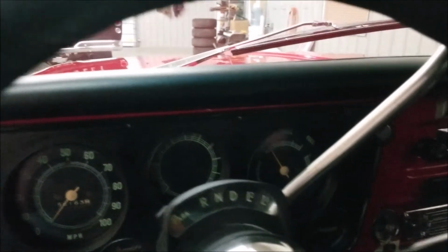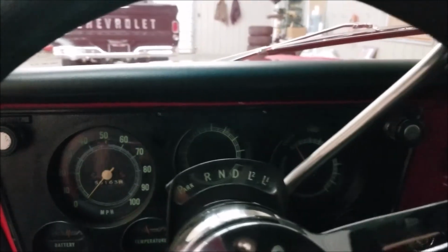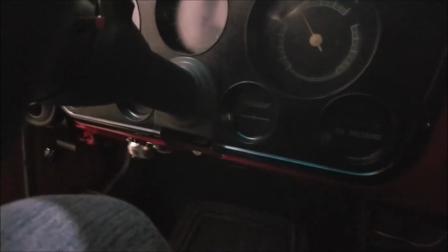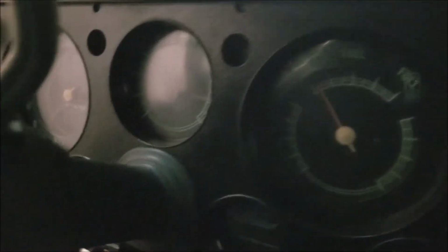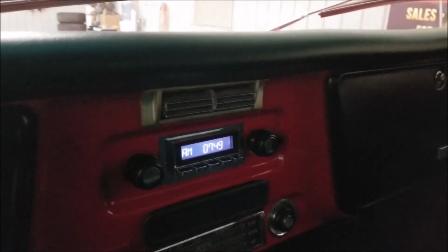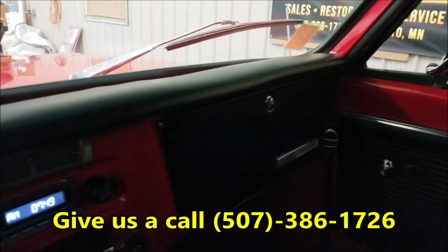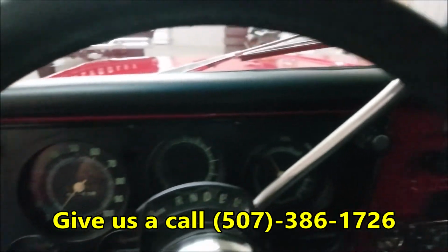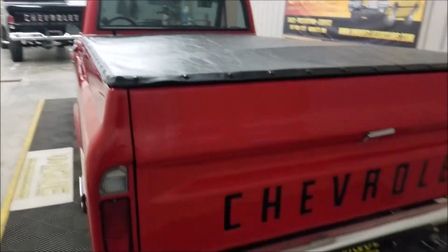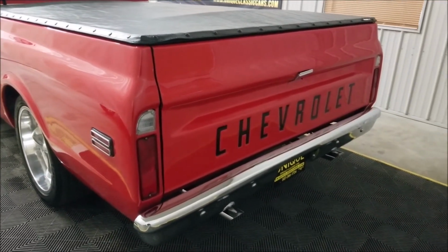Let's go ahead and fire this up so you can hear that 396 run. What do we got for gauges? Battery gauge works. Temperature gauge appears to have come up a little bit. I did have it running a little bit ago to check some things out on it. Looks like the oil pressure gauge came up also. Fuel gauge looks like it has also moved. Radio power's up. Feel free to call us if you have any questions on any specific stuff. Great sounding truck. Slip around to the back, you'll hear this thing run. Door closes and fits. Always something about the rumble of a big block.